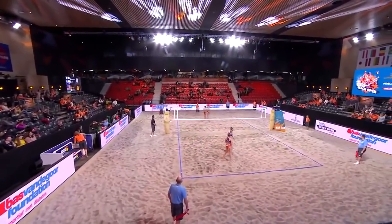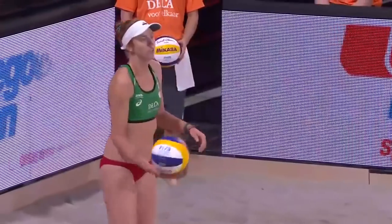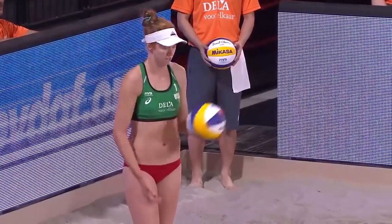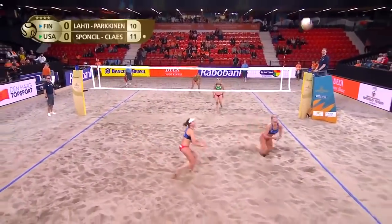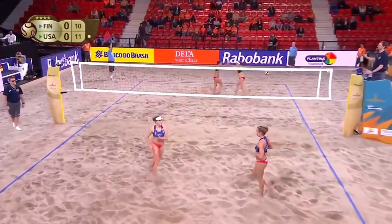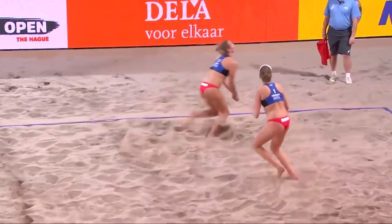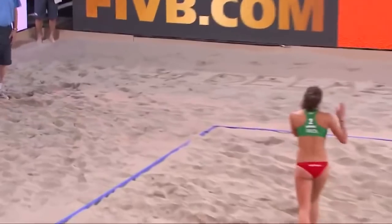11-10. Post-technical timeouts, the USA are one in front. And with April Ross and Alex Kleinman playing for bronze tomorrow, this is the last chance for the USA to be playing for gold. Way off the net, way downtown. It's a Spatchy swing from Parkkinen. She just gets dragged inside, and it's always going to be difficult to find an approach when you're way off the net and way inside.